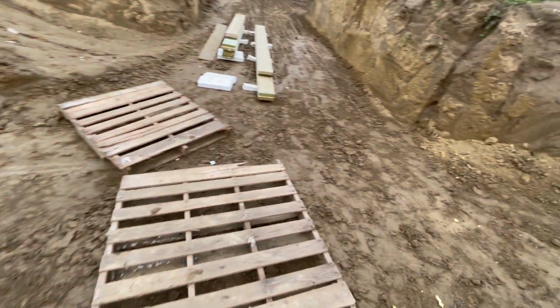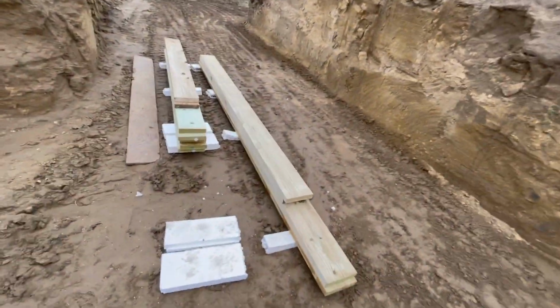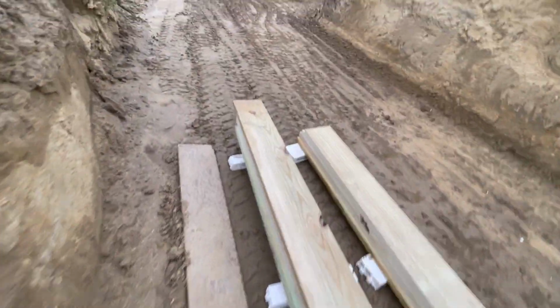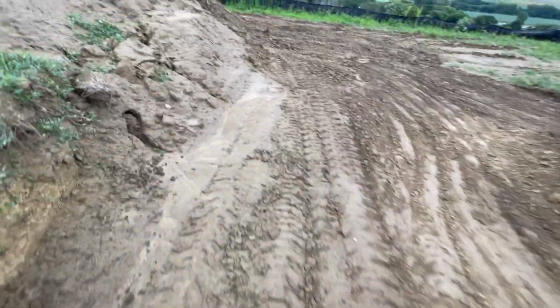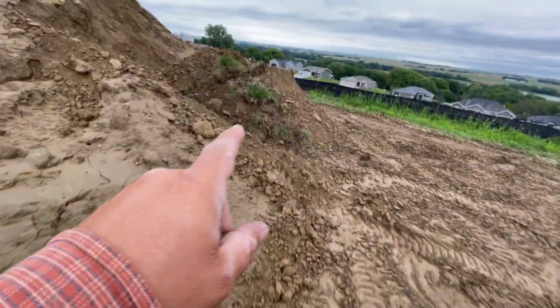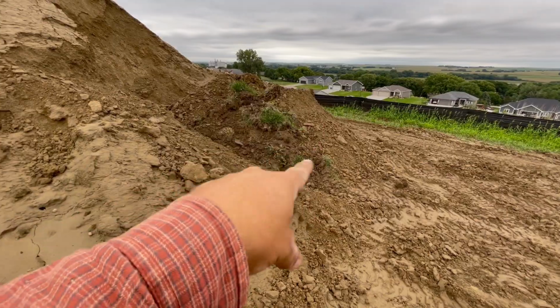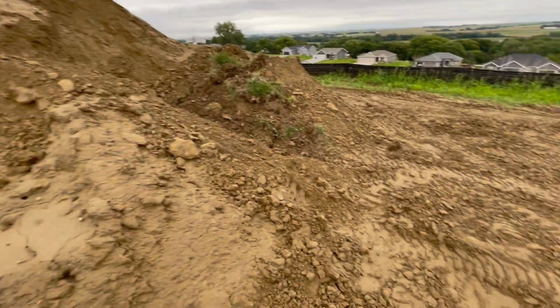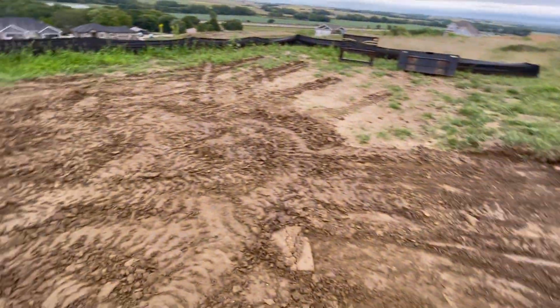Anywho, yeah, the mud was insane. I don't think I can get back there. I can try. That last rain we got, ooh, that was a bad one. There was so much water, so much mud. Like you can see here. That's what I removed. That garbage pile, just to get it so I could put some drier dirt in. And I ended up cutting this corner out here so the water will drain out a little better. It's just insane.